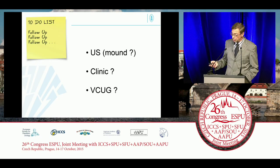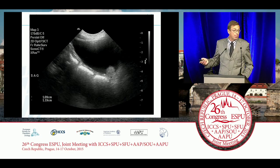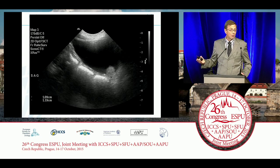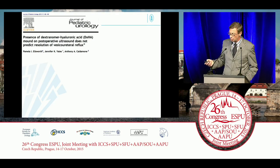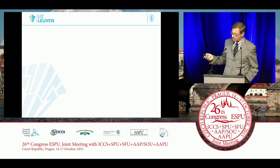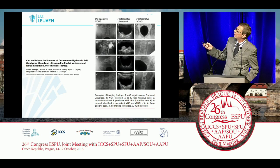Now, what do we do for follow-up? Do we do ultrasound, clinic, VCUG? Well, this is one of my patients' pictures, and I'm always very happy to show this. I said, wow, look, the substance is right there, it's working. But I don't know if it's still working. The presence of the substance, as has been shown in several articles now, does not predict the resolution of the reflux. And this is shown also in this study together with VCUGs.